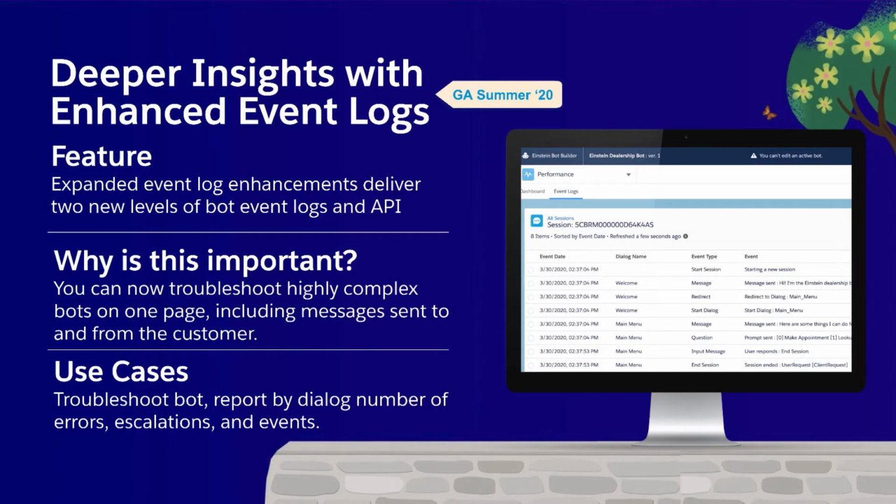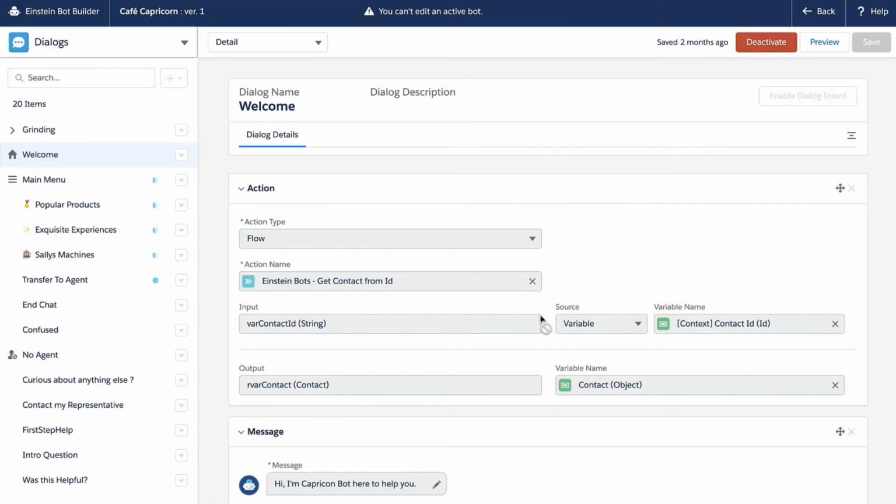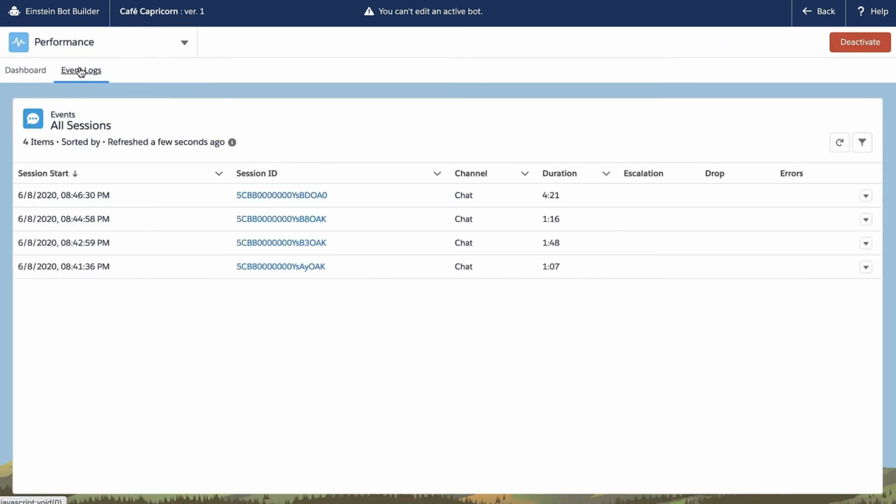Next, I want to tell you about enhanced event logs, which we're really excited about. I'm a big believer in the saying that you can't improve what you can't measure. And this feature is all about enabling you to measure the performance of your bot so you can identify areas of improvement and easily troubleshoot it when things go wrong.